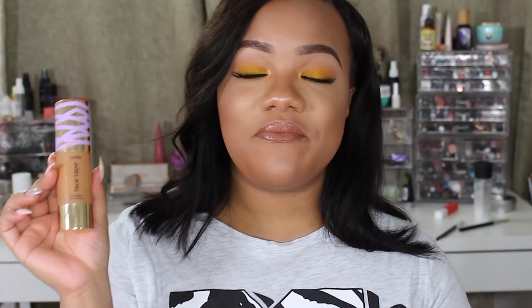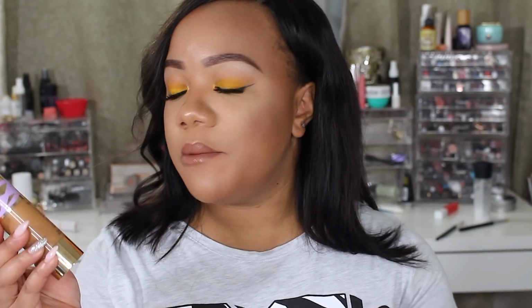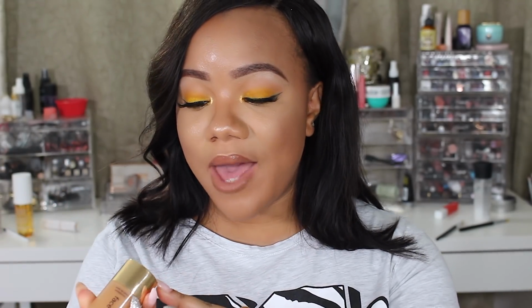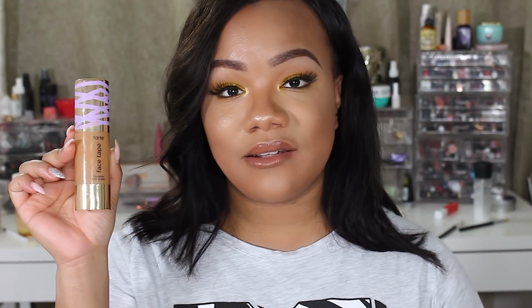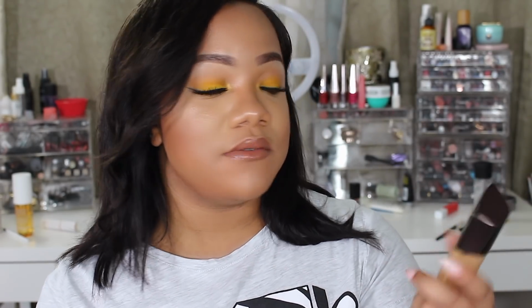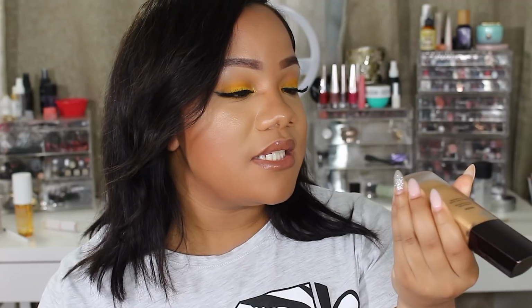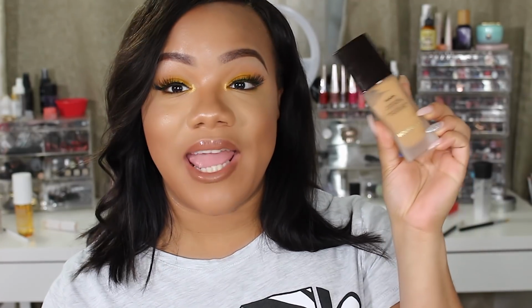Tarte Face Tape Foundation. I've tried it a couple times. I'm not the hugest fan of it, but I did decide to keep it anyway. This one's in the shade 49G Tan Deep Golden. Let's go with Hourglass. This is the Vanish Seamless Finish Liquid Foundation. I like it, don't love it, but whatevs, I'll wear it. This is the shade Golden Amber.